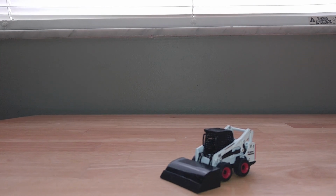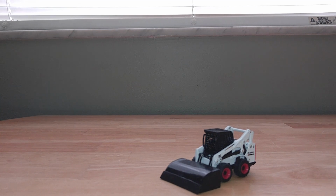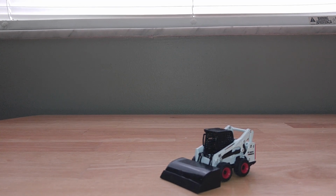So once again, a special thank you to David for making this awesome milling machine attachment that goes on the front of the Bobcats in 1:50 scale. It looks absolutely fantastic. So thank you again, man.